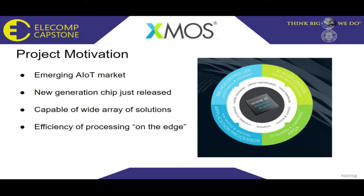This microprocessor is capable of a wide array of solutions, from image processing to audio processing to any AI application you can think of. It's important to be able to process on the edge of a network, as you do not have to send the data all the way back to a data server, which is expensive in terms of both electricity and money.